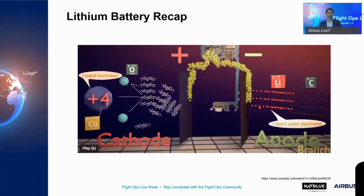On the right-hand side, you have the negative side, what we call the anode. And this is composed of lithium and carbon graphite, just like what you have in your pencil. On the other side, there's the cathode, the positive side. And this is composed of cobalt and oxygen. So the lithium actually wants to give an electron towards the cathode because the cobalt wants to gain an electron. So when the lithium loses an electron to go towards the cathode side, it becomes positively charged. And when an element loses or gains an electron, we call it an ion. So this is why it's called a lithium-ion battery.